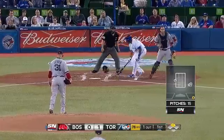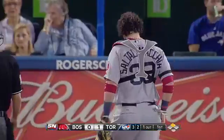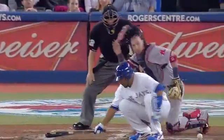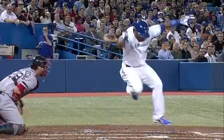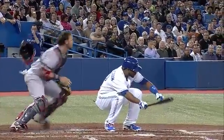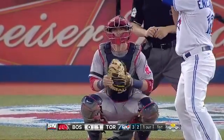He bounced that ball, and Saltalamacchia does a good job to keep it in front of him. That's how you move their feet right there. Had to move both of them to get out of the way. So it's a full count. Melky Cabrera is on deck.